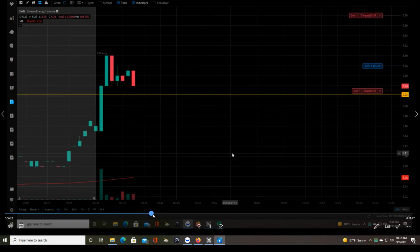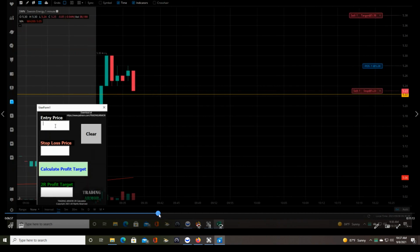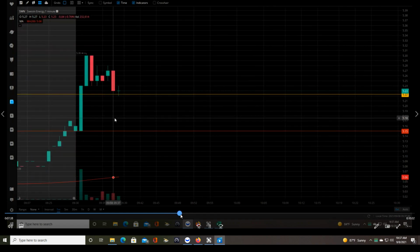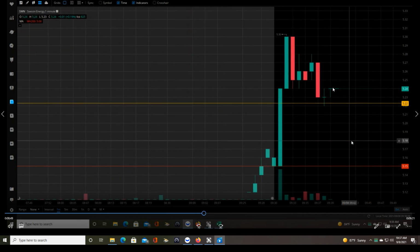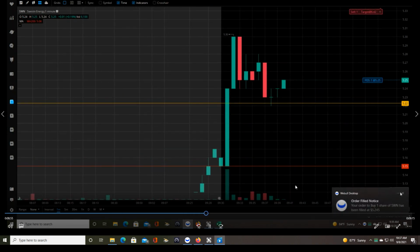So just plugging things into my 2R calculator just to double check everything, and stopped out. So now I'm just waiting for the next entry, and that's as soon as the 1-minute candle makes a new high again. Okay, so here we go. So the high is 524. So if I see 525 or better, then I trigger my hotkeys to get in, and that's what happened there.